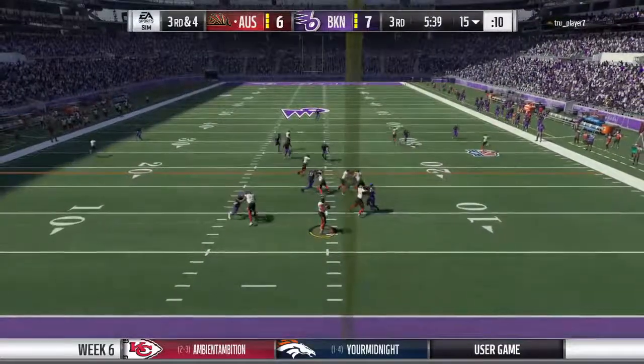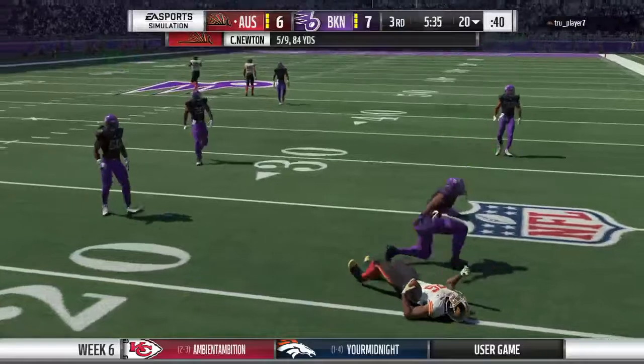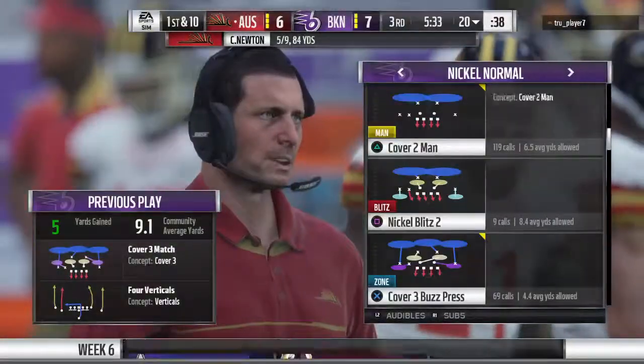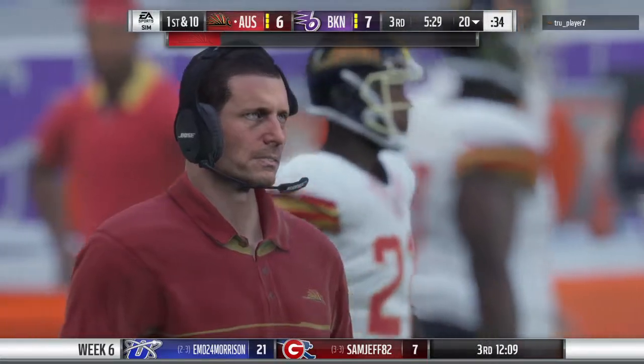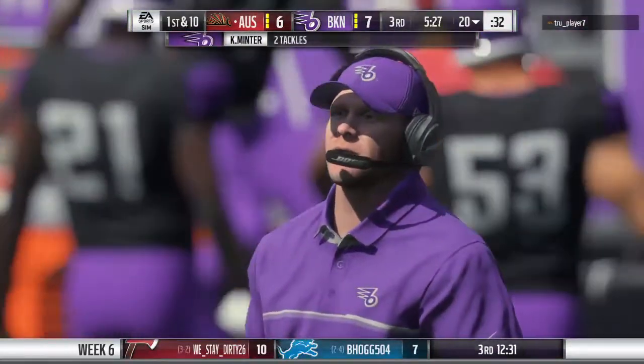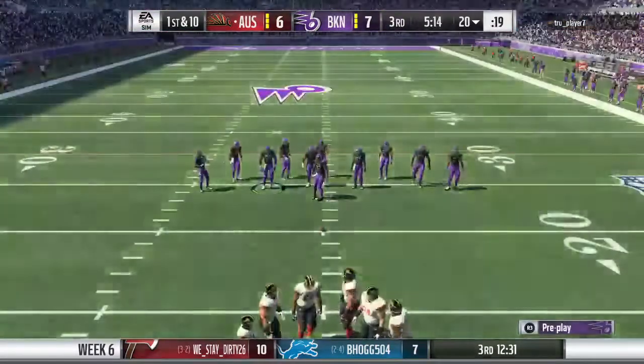Now Newton. He finds Coleman. And he will get the first down as he's up to the 20-yard line. 5 yards is the pickup there as that extends this drive. Fresh set of downs here.